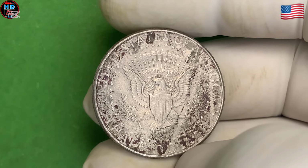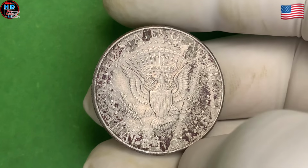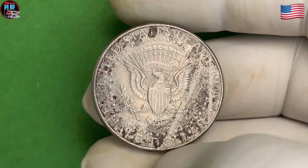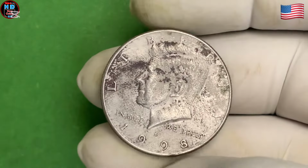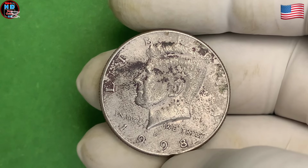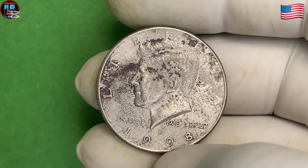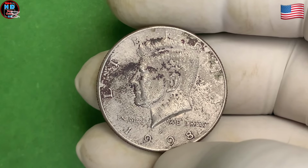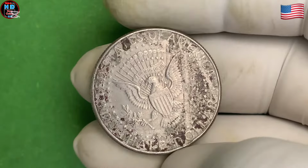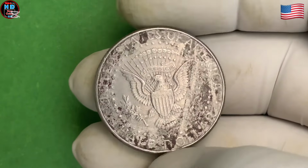The primary factors that influence the value of a coin include its rarity, condition, and, of course, demand. Let's take a closer look at what makes the 1998 Kennedy half-dollar a coin worth paying attention to. For most coins, the value is largely determined by how well the coin has been preserved. In the case of the 1998 Kennedy half-dollar, if you find a coin that has been well taken care of, with little to no wear, it may be worth more than the face value of 50 cents.